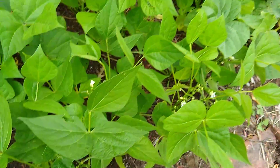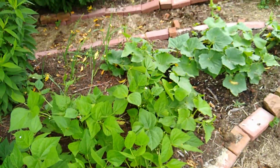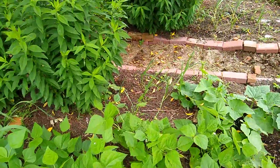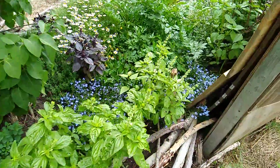Oh man, this would be tasty. I mean, look at that. Some of them are starting to get big. Again, some people pick the beans when they're little like that. I don't understand why. If you cook them properly, it's going to taste good no matter how long you let it go for, until it starts getting brown or something.